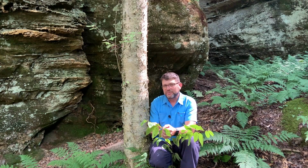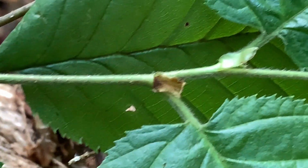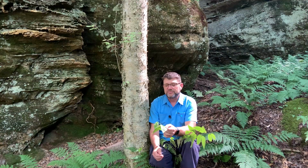Leaves tend to be a little bit hairy. If you look at the petiole or the little stalk, it's a little hairy. And even the new growth of the twig tends to have a hairy nature to it. So that's going to separate it out from sweet birch.